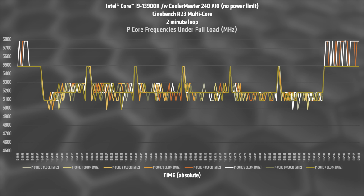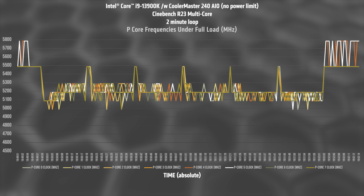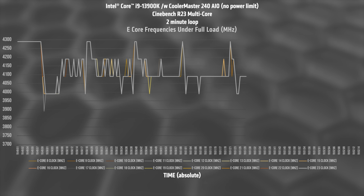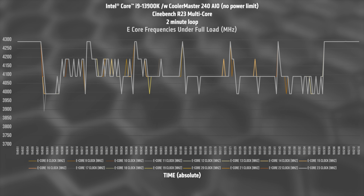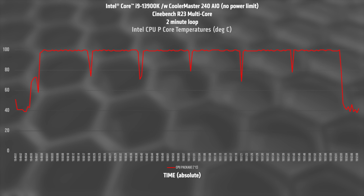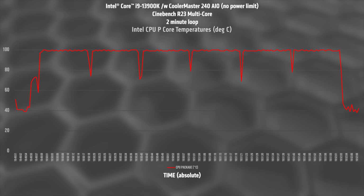And that's going to obviously peg back the potential performance of the i9 13900K to varying levels. You're going to lose a lot of performance based on what cooler you've got. Same story as well with the E-cores. Whilst we saw a flat line of 4.3 GHz previously with all those E-cores, well, now they're all over the place, mate, averaging out between 4.1 and 4.2 GHz. Expectedly, temperatures are around the same range, hitting 100 C pretty quickly whilst dialing back the frequencies and the power draw to ensure that all those things don't tumble out of control.